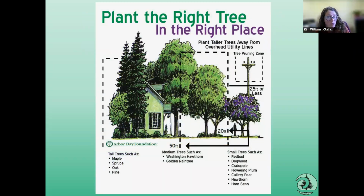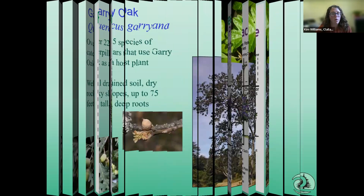So you want to get the right tree in the right place. So I just want to talk about the overhead utilities for a minute. You don't want to be planting real tall trees under utilities or where there may be a utility line in the future, 25 foot or less. We've all seen those chopped up prune jobs, which you can do, but it's just nice if you just have a flow to things, 25 foot or less underneath a utility line. And then as you get further away from it, you can plant the taller trees, like is shown in the diagram here. So I'm going to just jump into the different tree species and plant species, and we're going to just talk about what they have to offer.